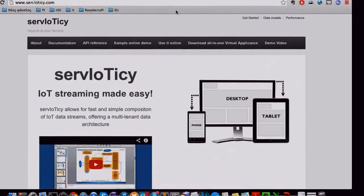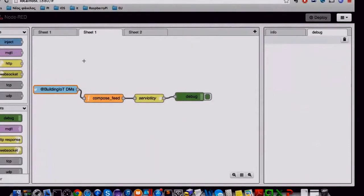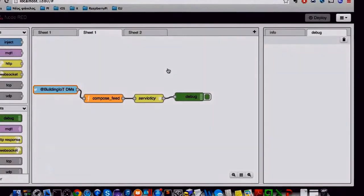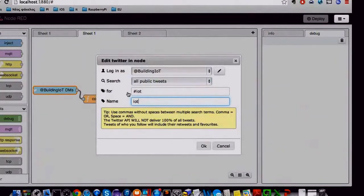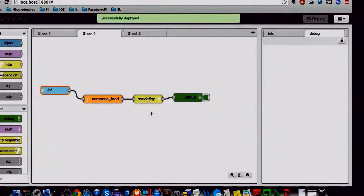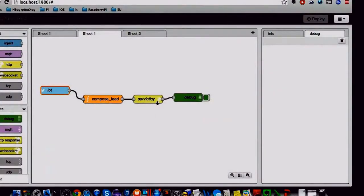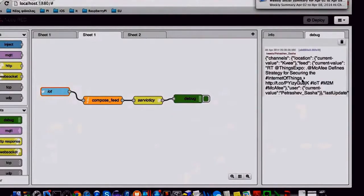And then another small demo I'd like to do is using Node-RED. So I have an installation of Node-RED on my machine, and what I'm doing here is reading all the public Twitter feeds that contain the IoT hashtag, and I'm using Compose to push them inside Servioticy and store them. So if someone soon posts something about the Internet of Things using the hashtag, I'll start getting the information. This is the output from the Node-RED.